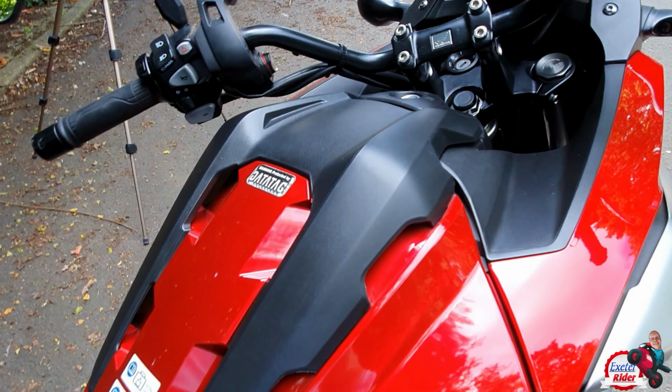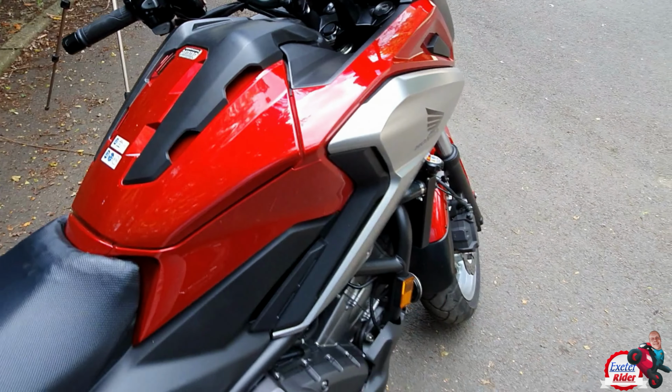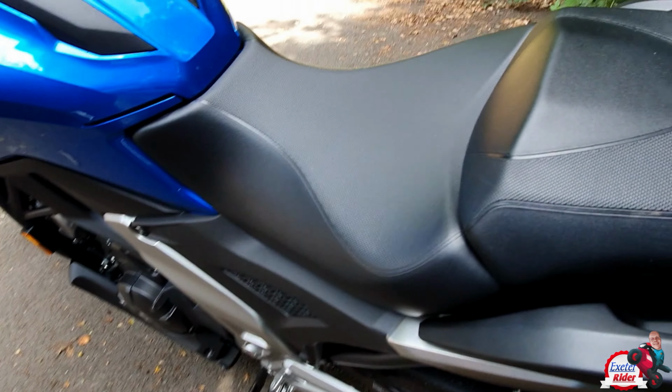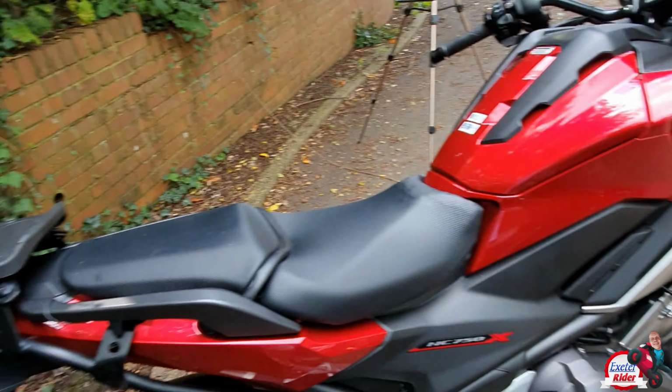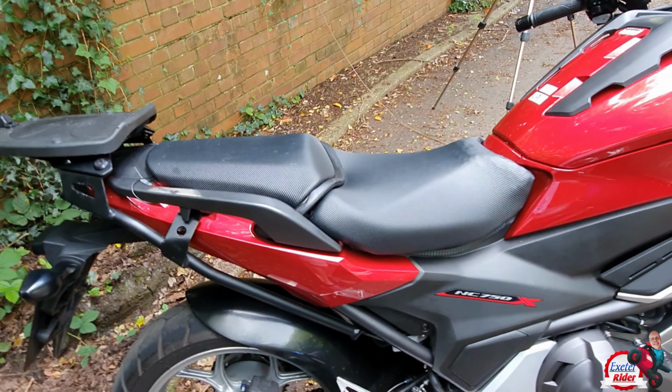So in the front, we've got the tank bag connectivity here on the 2017, and on the 2021 we have nothing. The seat is much better. Again, I've remolded my seat, so that's totally different and a lot more comfortable. Tires are better as well, as standard.